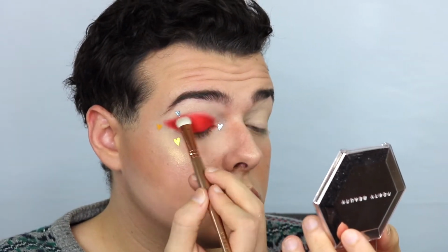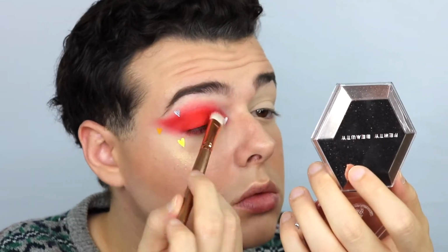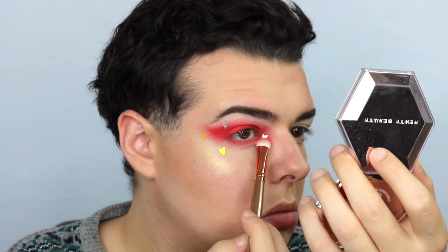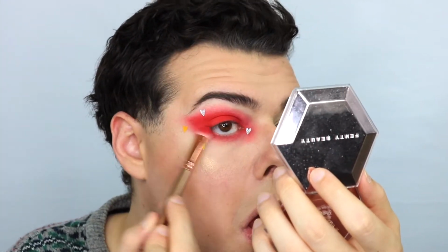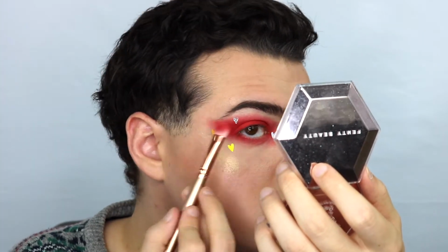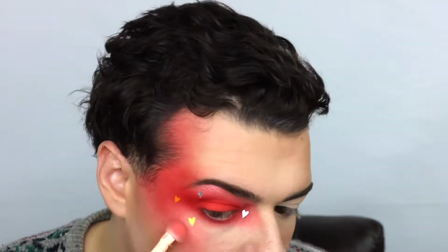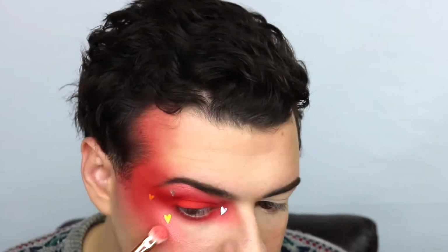Anyways, I'm just flaring this out towards my temple and going under the eye and just making sure some coverage gets on those hearts there, because we don't want to have to draw those on. We want to just get them off. And I'm gonna start to put it all over the side of my face as well. I'm going over all of my highlighted areas with Literally, which is a beautiful highlight color in the kit. And then I'm gonna go ahead and start to peel off these little stickers.